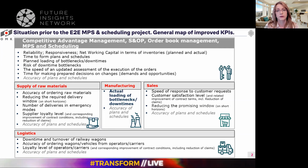For scheduling, the main point of interaction is the execution of production. It forms production tasks, and their imperfection or maybe some non-adjustment of these processes affects the indicators shown on the slide. And a little more about goals. The S&OP goal is margin profits. MPS goals are reliability and responsiveness, and as for scheduling, its goal is to minimize downtimes.